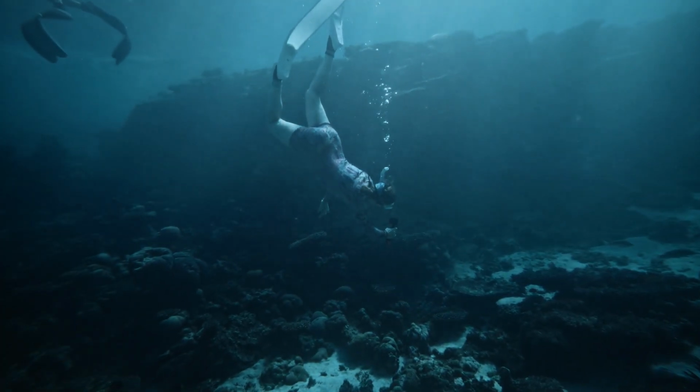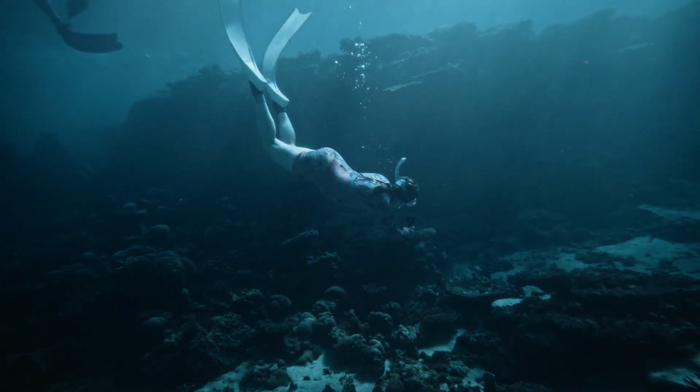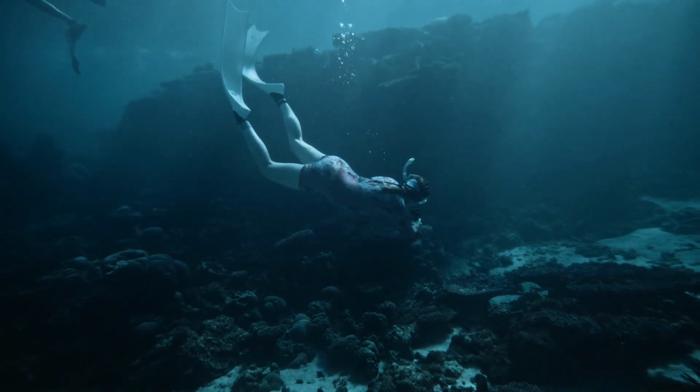The sea had listened. And that building, strange and small, had kept a secret until someone was ready to understand it.